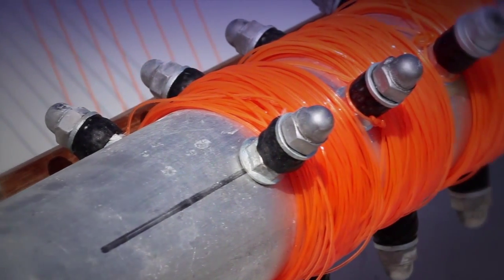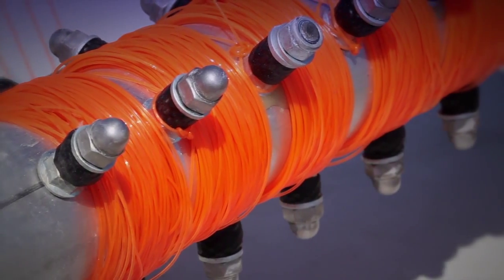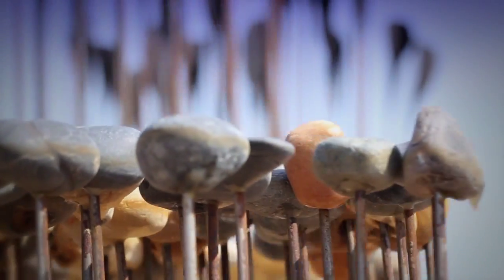It's been really nice to see it on the beach. It's a beautiful setting for it, and it's very expansive and reflective.